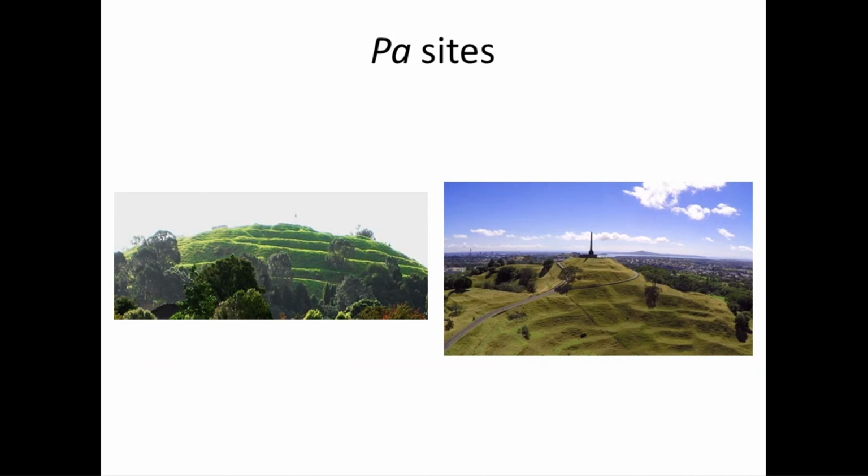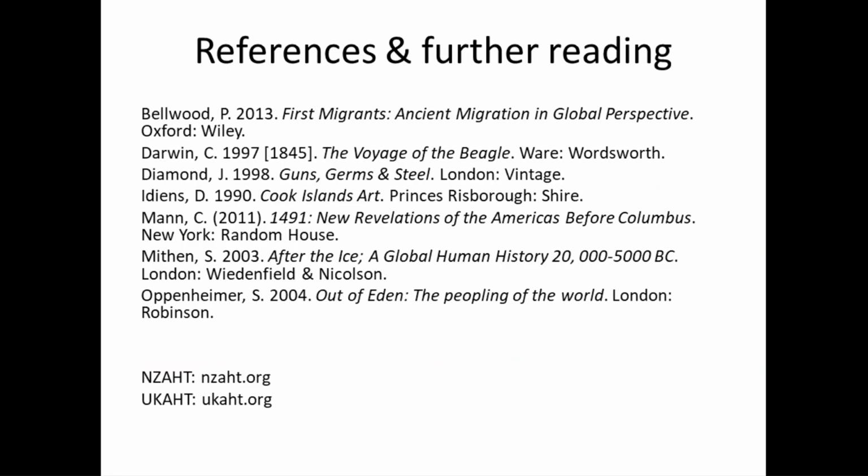New Zealand. They're often on extinct volcanoes, but in the hills. Both these examples are actually within the city of Auckland itself, with Mount Eden on the left and the famous One Tree Hill on the right, which is, I believe, the title of a TV series, isn't it? One Tree Hill. But that's One Tree Hill in Auckland. The famous pa sites as recorded by both Captain Cook and Charles Darwin. And there.